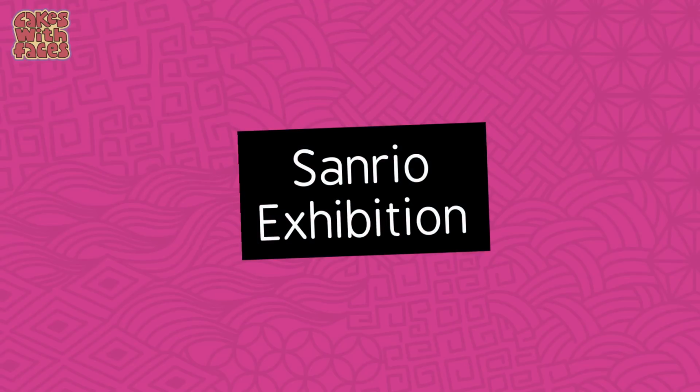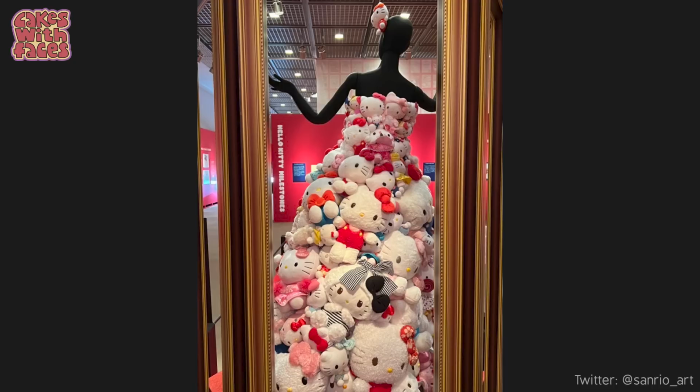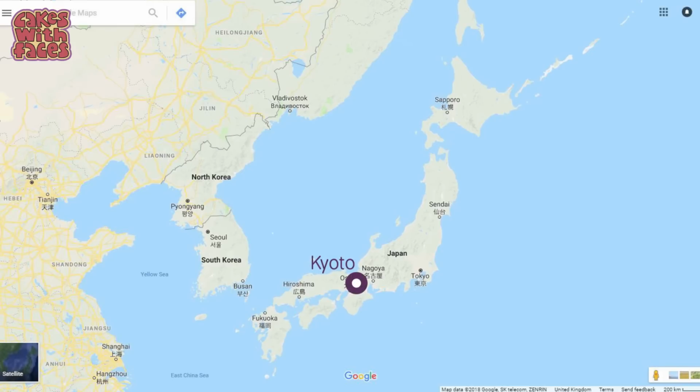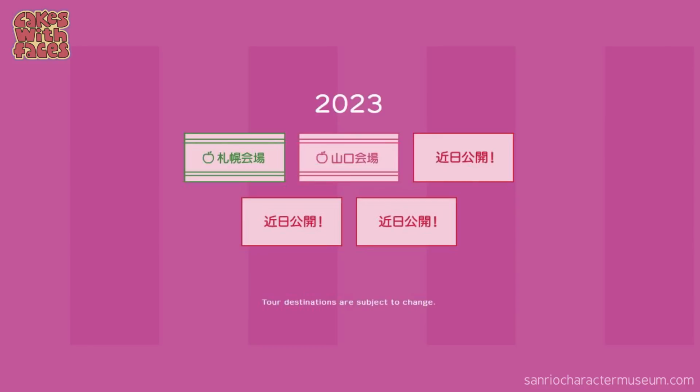Next, a quick update about the Sanrio exhibition, which I've mentioned before on Japan News. It's all about how Sanrio started, and it looks so kawaii. There's loads of displays that look really colourful and fun. It was in Tokyo, and now it's touring around Japan. So if you're going this year or next year, there's still a chance you can see it. Currently it's in Kyoto until the 11th of December, and then after that it's touring to Sapporo, Yamaguchi, and then 3 other mystery locations that are still to be announced.